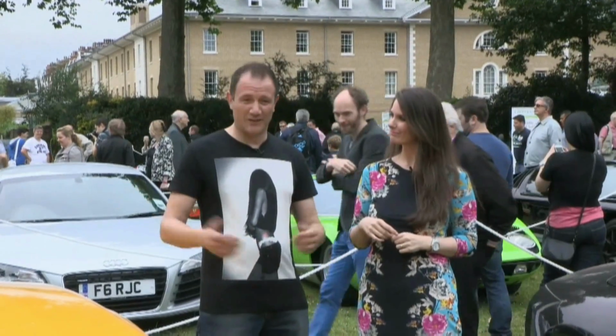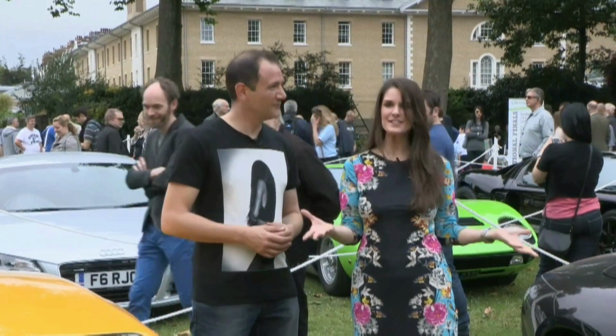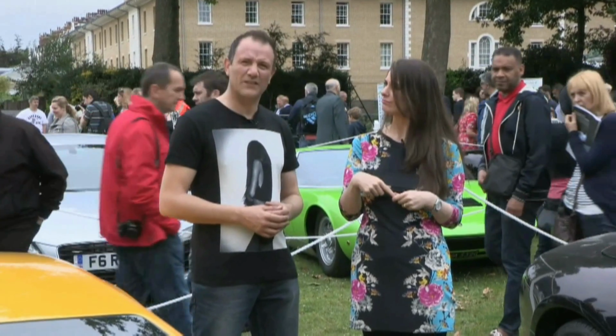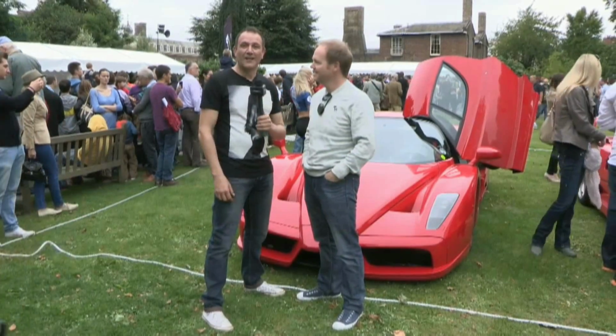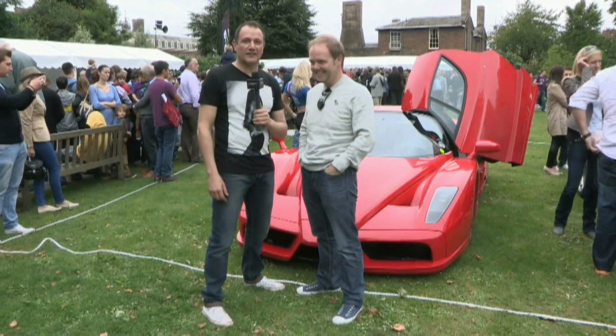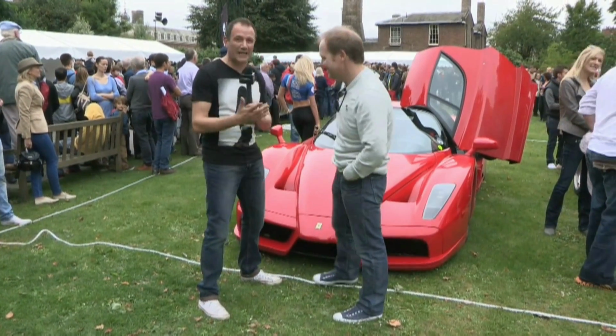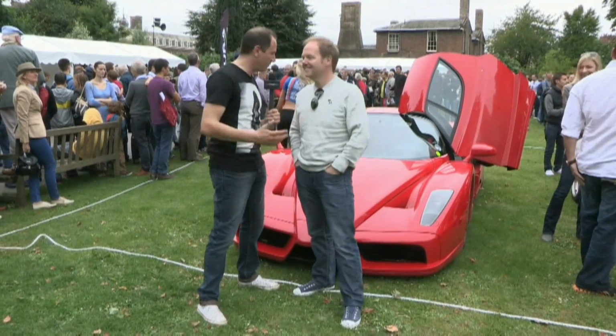Well, Opal, the supercars have arrived here in the paddock. Looking amazing. Should we go and find some drivers and find out a bit more about the cars? I think we need to do that. Right, we've just seen the supercar run coming to Chelsea Auto Legends, and I am stood with Chris, who is the owner of this absolutely amazing Ferrari Enzo, everybody's dream car.